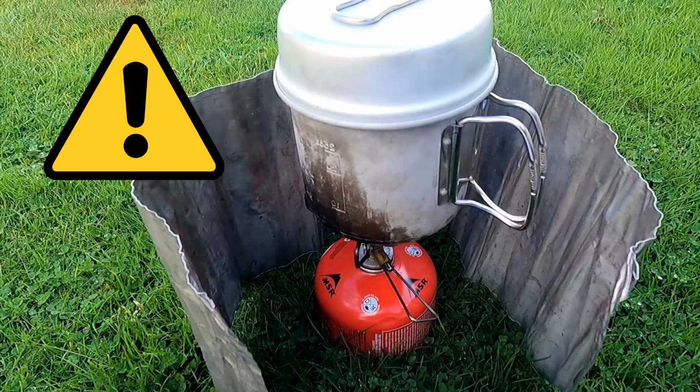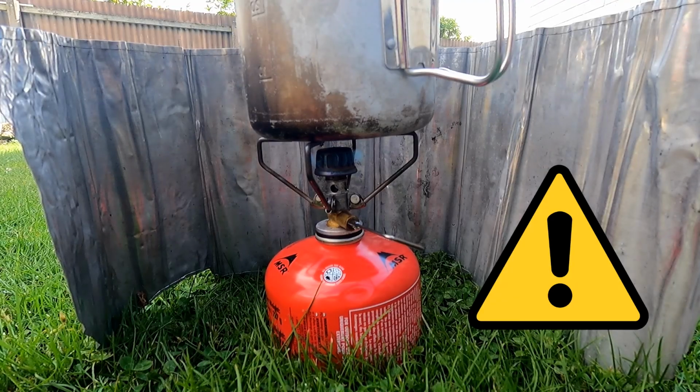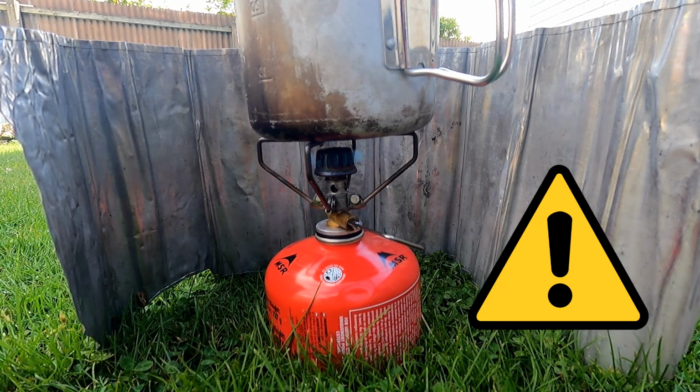Coupled with the windscreen, the stove performs just fine. But this scenario is a double-edged sword in that using a windscreen with a canister stove can be dangerous and is technically not something you're supposed to do. The reason for this is that much of the radiant heat energy that's reflected by the windscreen ends up being absorbed by the canister itself, and this causes the canister to heat up.